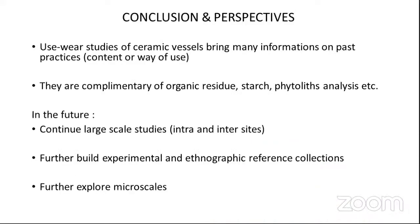So in conclusion, we hope to have contributed to the demonstration that use-ware studies of ceramic vessels bring much information on past practices. We strongly support their use in combination with organic residue analysis, starch and phytolith analysis. In the future, we wish to continue large-scale studies. We also wish to further build experimental and ethnographical reference collections and to further explore microscale observation.